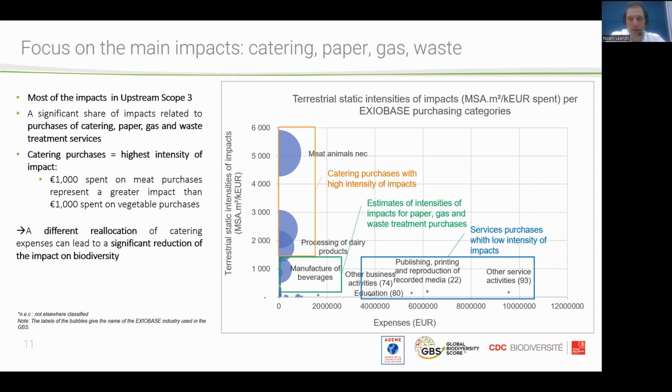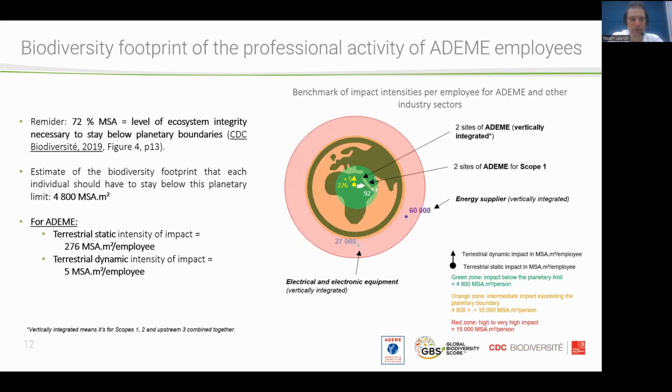What do we have as a result? We saw that our main impact is about meat animals, because we have a restaurant in our headquarters. But the other main impacts are on the services we use. So I don't know if you have more information to give on that slide. Maybe you can move on to the next one.